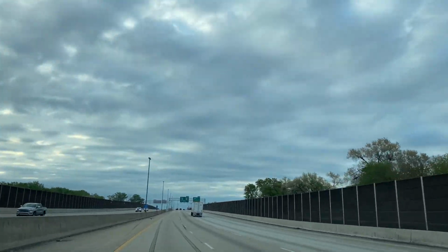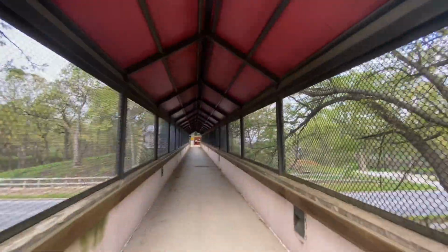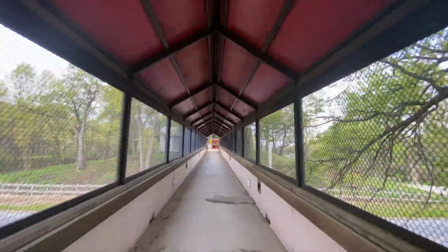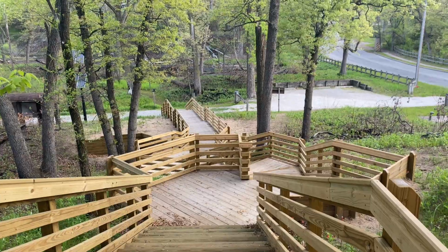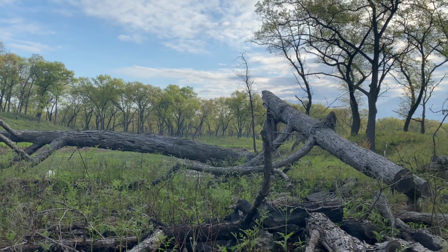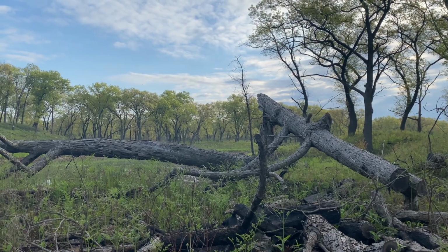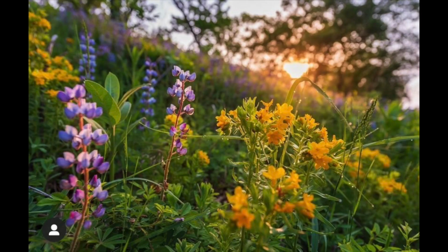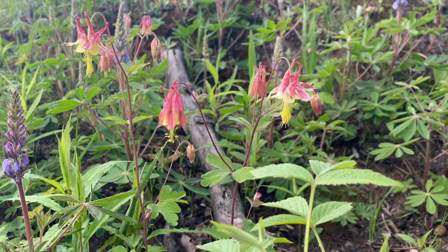So I know that the lupine are not quite at full bloom yet, so my goal for today is to scout out some locations, use my iPhone to see what I might be able to capture for the next visit. I'm really hoping to get a trifecta of the blooms that are in season right now, which is the purple lupine, the yellow puccoon, and the red columbine.